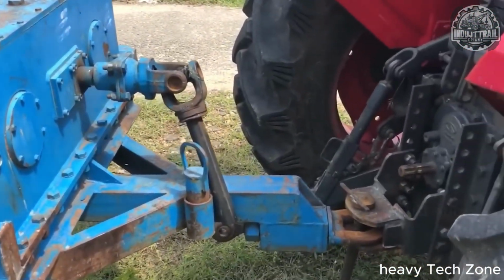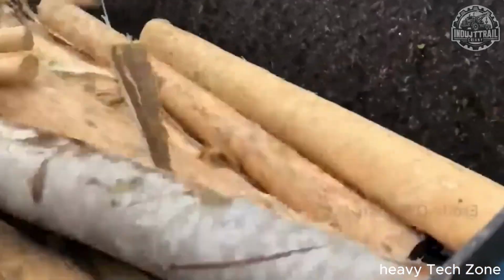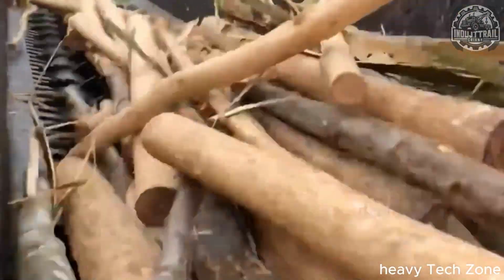Incredible, this debarking machine dominates the logs. It strips bark like a predator in action, an astonishing display of raw power.